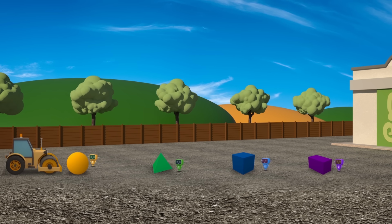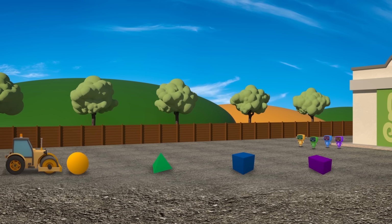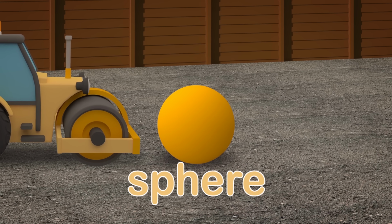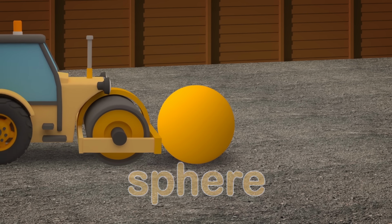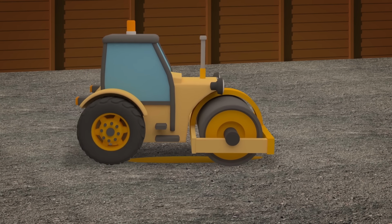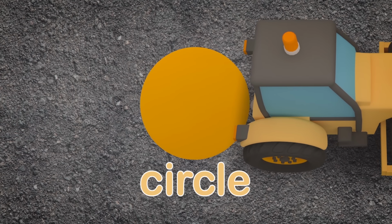Careful, mechanicals! Stand well back. We don't want you getting squashed. Okay, Rick, squash those shapes. The first shape to squash is over here. A big round ball we call a sphere. Rick rolls it flat, and then we find a circle has been left behind.